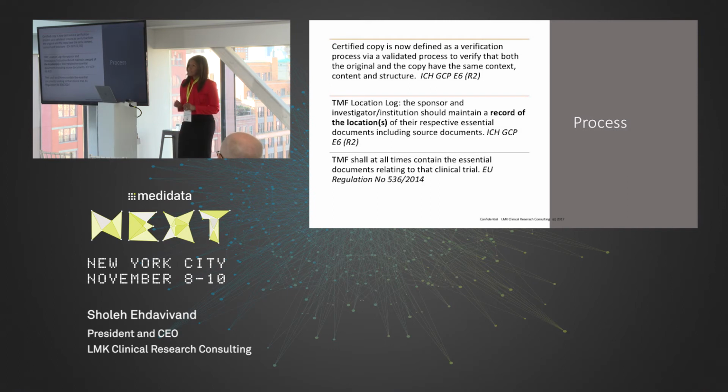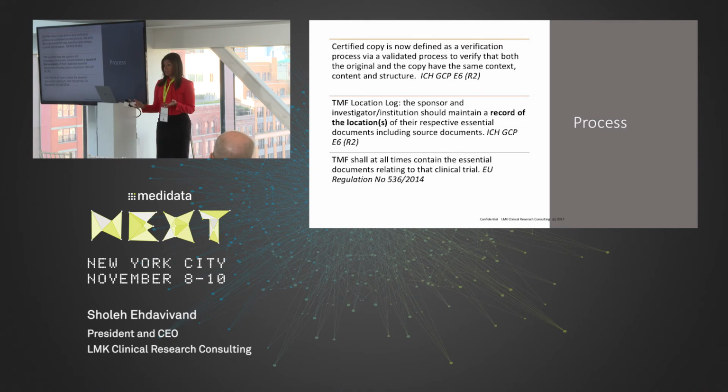ICH and EU regulation tell us that the TMF has to be contemporaneous with your clinical trial. So if you've had first subject, first visit on your study, then all of the documents up to that point need to be filed in the TMF. If you have had a protocol amendment, all of the documents associated with that protocol amendment need to be filed in the TMF. So it's very important that your TMF matches what's happening on your clinical trial.